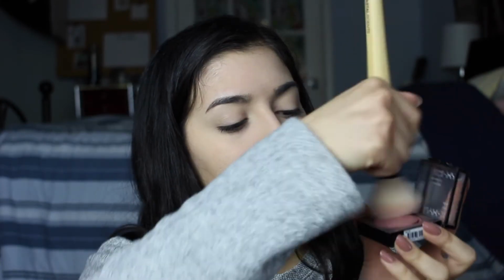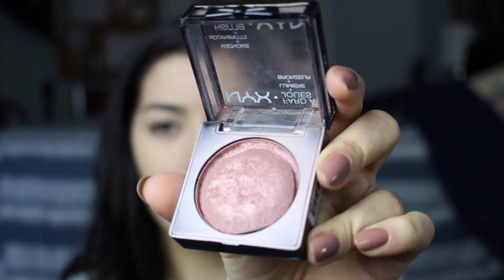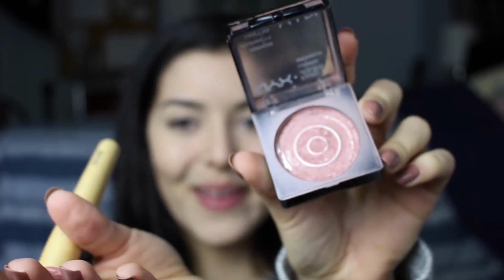Next, I'm gonna go in with the NYX Baked Blush. I've used this in basically every single makeup video that I have filmed on this channel, so nothing is new. In the color Chiffon. I don't even know if anything even comes out of this anymore. It's like caked in there. See that? It's caked in there and then just pops out.